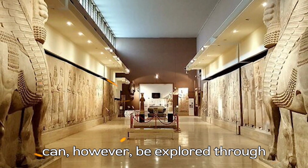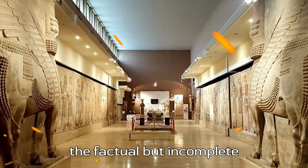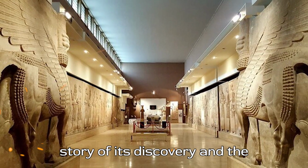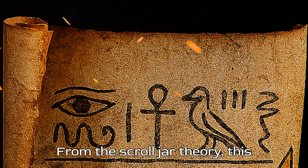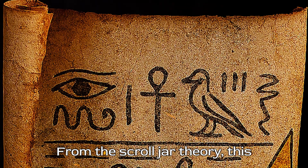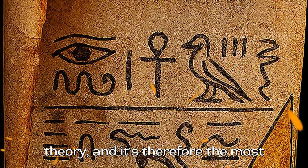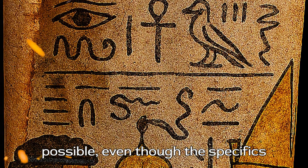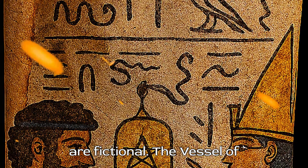It can, however, be explored through historical fiction or by detailing the factual but incomplete story of its discovery and the competing theories surrounding it. On the scroll jar theory. This is the most academically supported theory and is therefore the most in-depth historical account possible, even though the specifics are fictional. The vessel of truth.